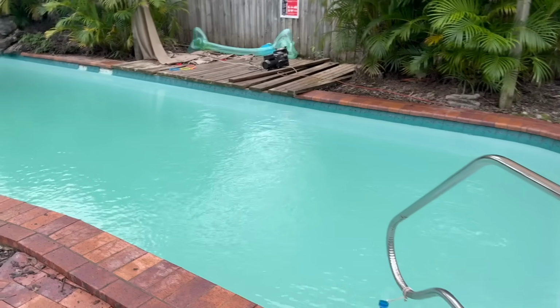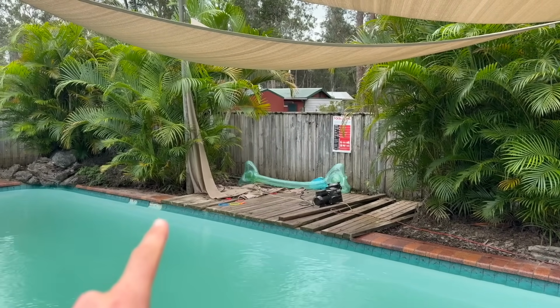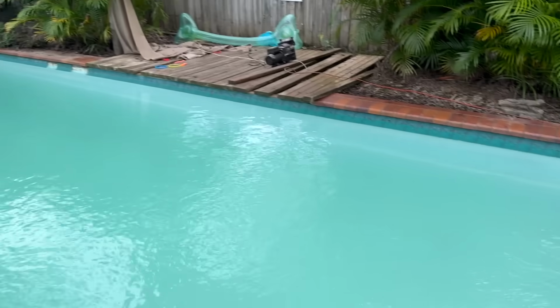The pool guy's been back again today. He did have to replace the pool pump. That was stuffed because it went underwater. So he's replaced that, got the pool pumping again, and he suctioned all the mud out of the bottom, taking some time, sucked a heap of mud and water out. So it's looking heaps better.